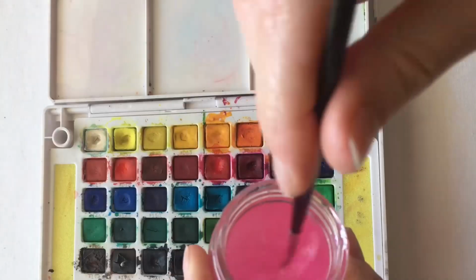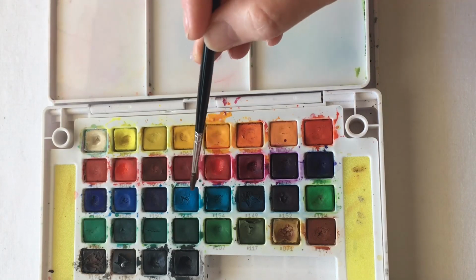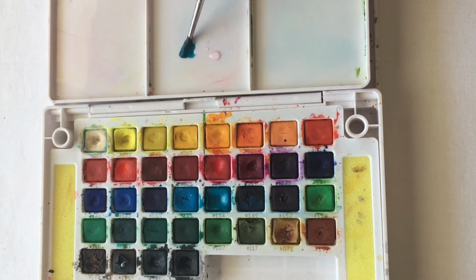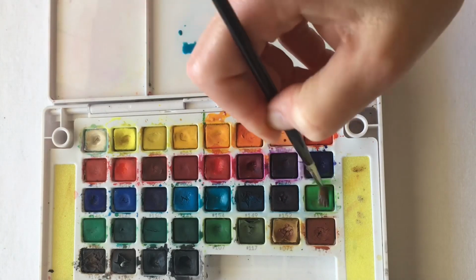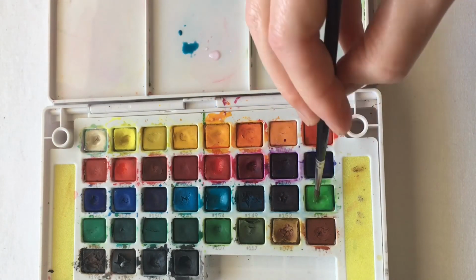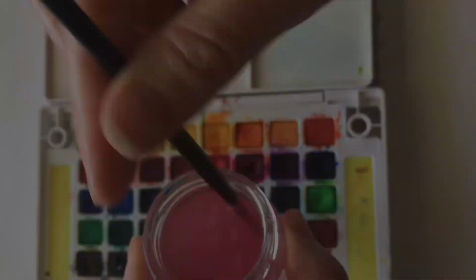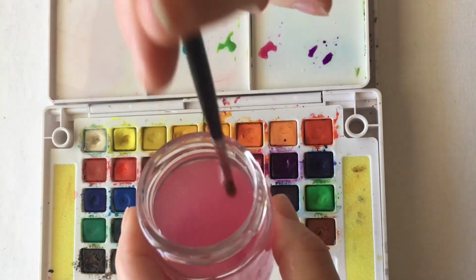Another thing I like to do before I start painting is prep my paint. So I get a little bit of fresh water here and I'm going to add color to it. Some of my crystals will be a nice bluey cyan color with a little bit of green. These are like my cool colors that I'm using. These two mix really well together. And then for my other crystals, I will go with more pinky red colors and purple. So I'm using this kind of cool pinky red and purple.